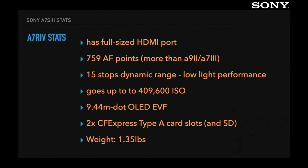A big shout went up when people watched the video launch of the A7S III and they said that it had a full-size HDMI port. Everybody was like, oh, thank God, they finally did it. We've gone from this micro thing to this huge full-size HDMI port, which is more robust. It's not going to fall out. It's not going to be wiggling around. It's just great. The A7S III has more autofocus points than the A9 II, which is kind of insane. There's 759, which is just awesome.